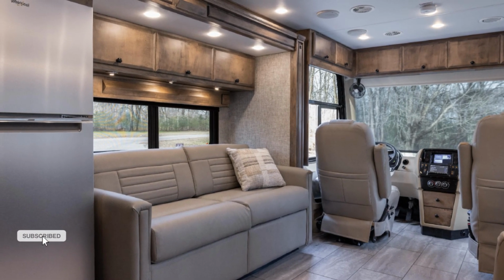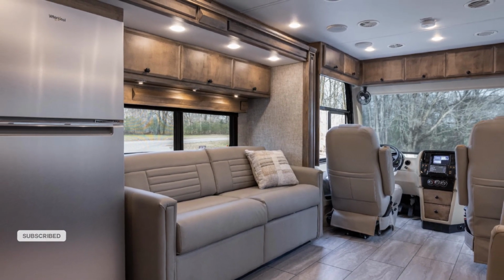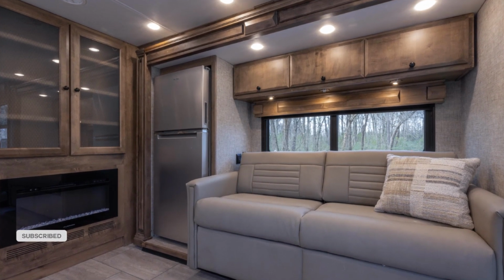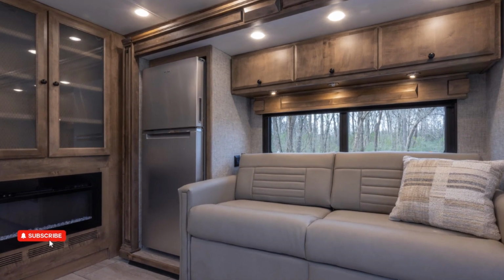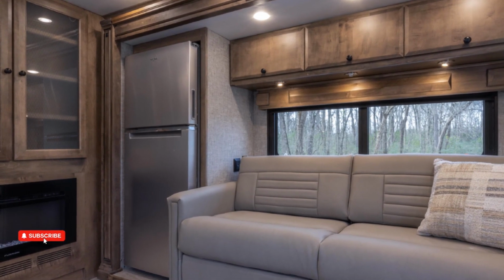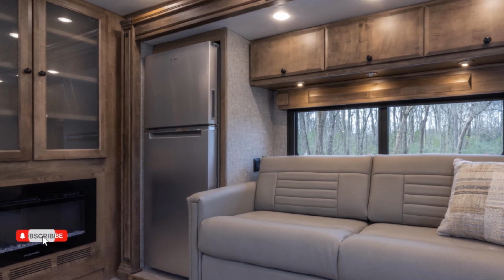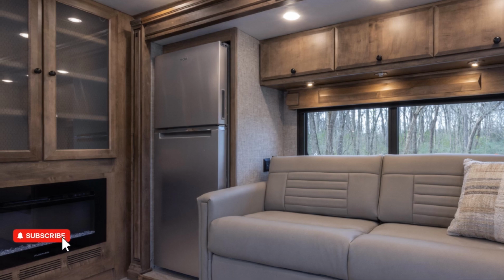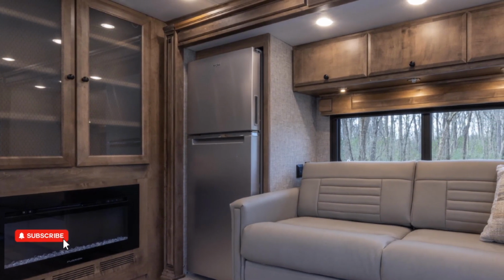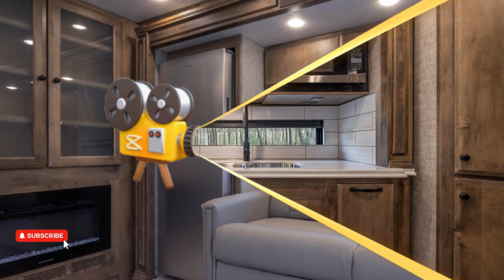Living area. The living space is thoughtfully arranged to maximize comfort and functionality. Key features include a residential-style sofa that converts into a bed for extra sleeping accommodations, a Euro-style recliner or optional theater seating for enhanced relaxation, an entertainment center with a retractable smart TV and surround sound system, and large, panoramic windows with dual shades, day/night, to balance natural light and privacy.